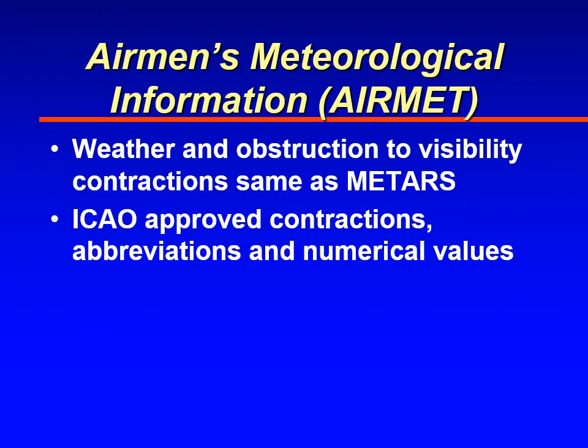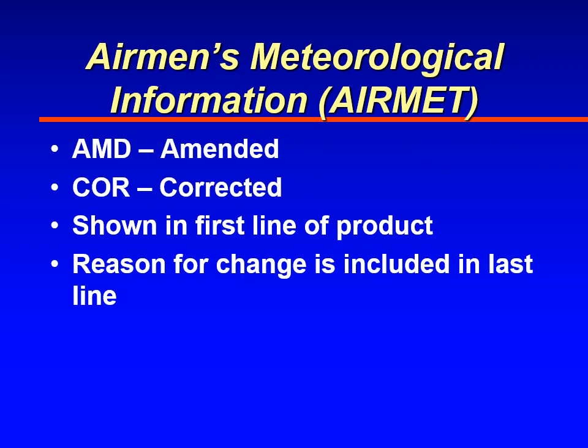Airmets use the weather and obstruction to visibility contractions that you see in METARs, for example. If visibility is restricted by snow, you'll see SN. If by mist, BR. They also use ICAO-approved contractions, abbreviations, and numerical values. AMD means that it has been amended; typically you see that in the first couple of lines. COR means corrected. They'll tell you why it's been amended or corrected, highlighting that region later on in the last line.